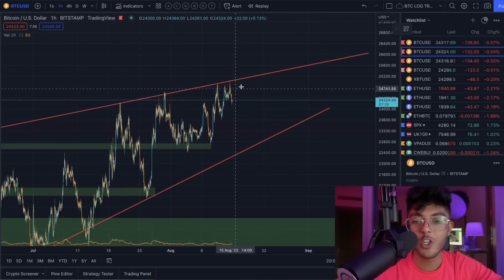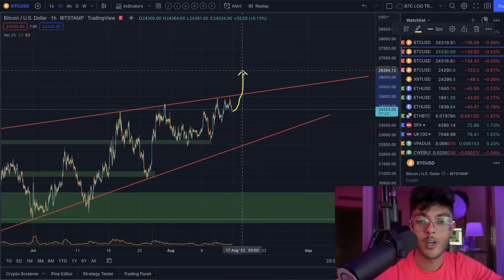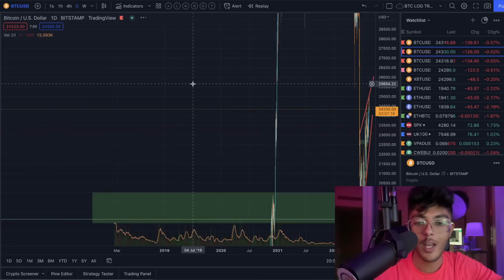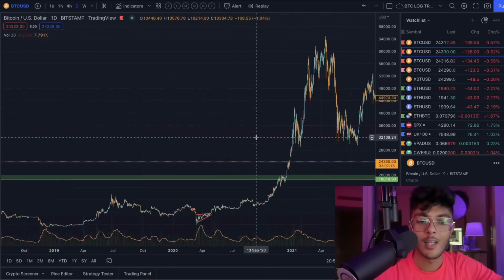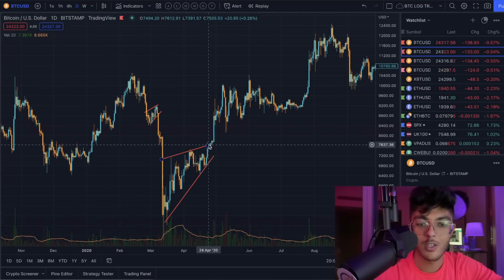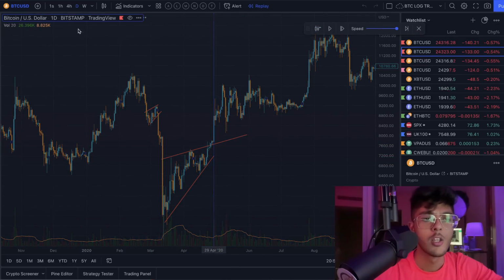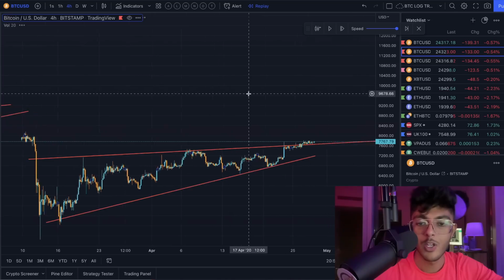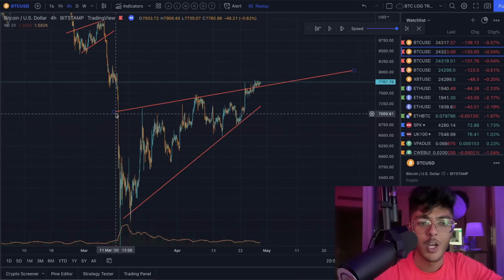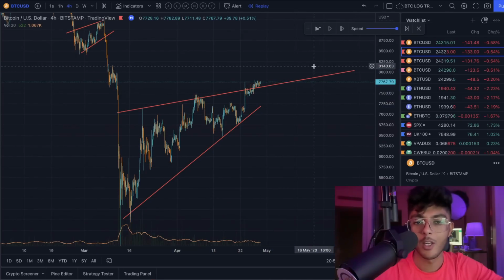We need to see a switch here where this ceiling actually doesn't hold Bitcoin back anymore, and I think this is really important. When we start to see this kind of breakout, take a look at what happened back in 2020 with the March coronavirus market crash, guys. Look at this. As soon as we ended up punching above this ceiling, let me replay the chart so I can zoom in nice and close and look at this trend line with a little more accuracy. We had this resistance area right here, this resistance line.